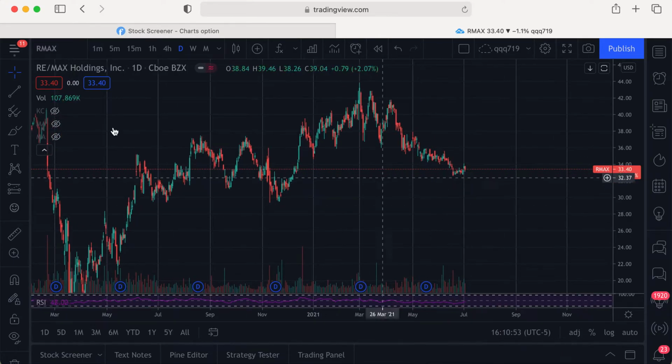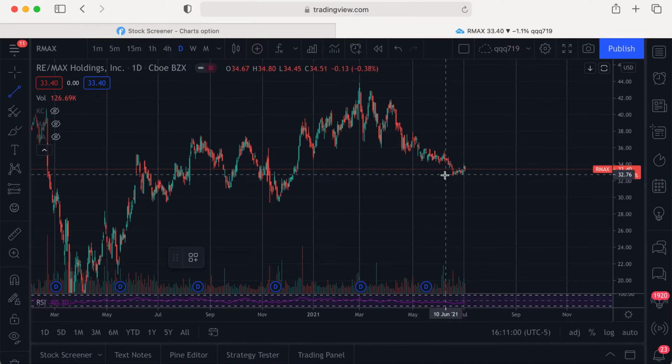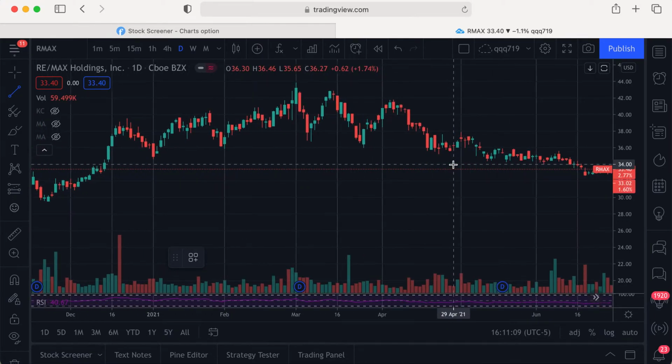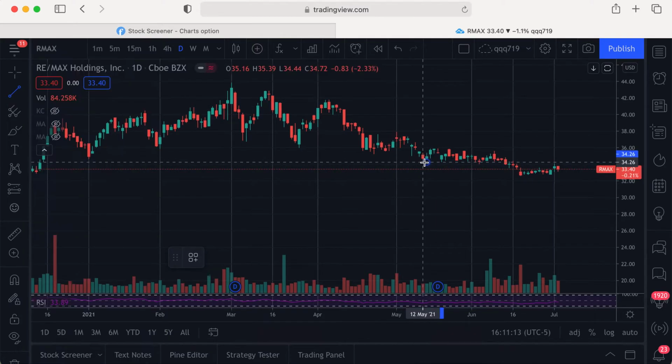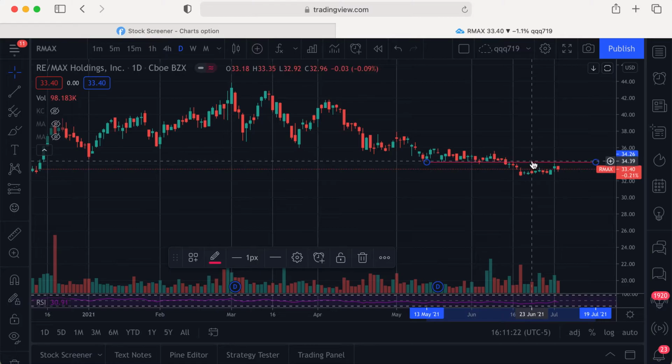It kind of just chopped sideways, so we've got an even better entry here. Under 32.50, or you could even get in early and get a closer stop loss. You've got what is now a resistance area because it was support. So 34.26, whatever, 34.25 can be your stop loss.